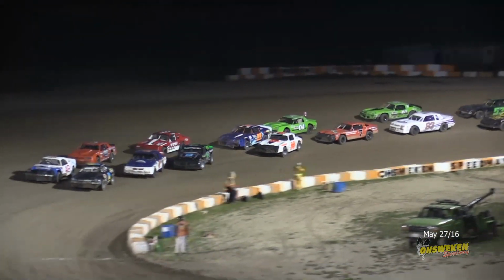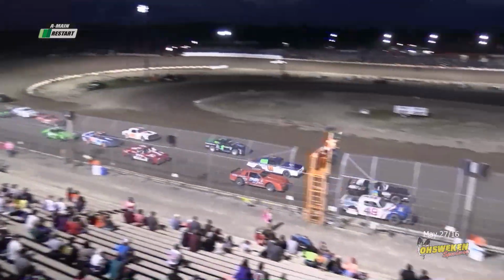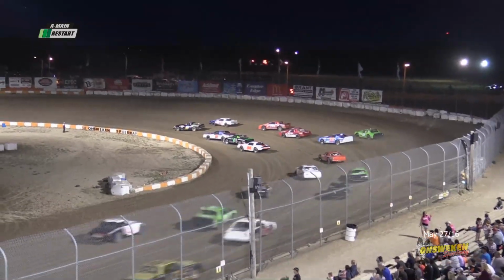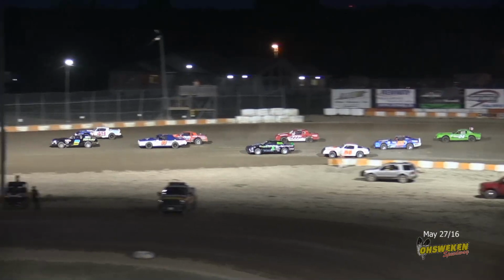Here we go. 5 laps left to go in this one. Green flag in the air. Down the front chute they go. Denning and Bailey with a drag race to the bottom, and Denning will win it. Bailey trying to hide tight on the outside. Here comes Jacari with a big head of steam off the inside.